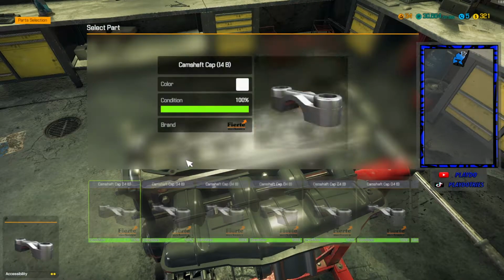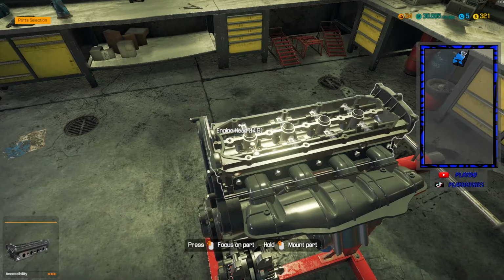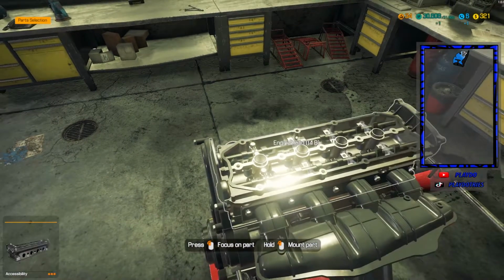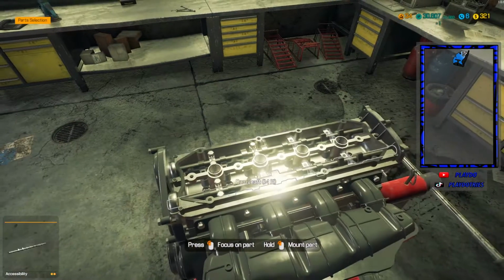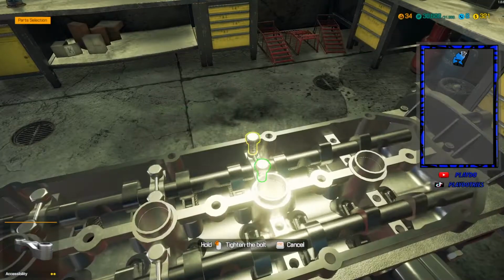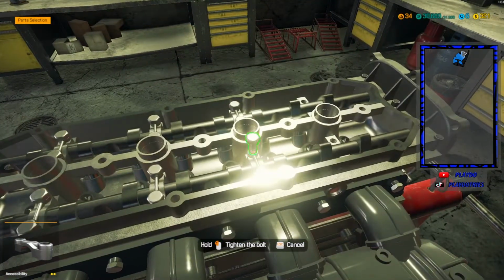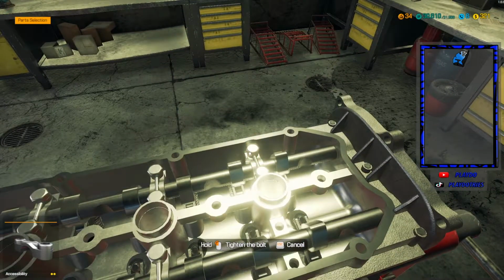Now we go to the engine head. God, this is another tedious one. At least it's not the rockers, though. They really are next level. Because this is just screw the caps on. Tedious, but it's not as bad.